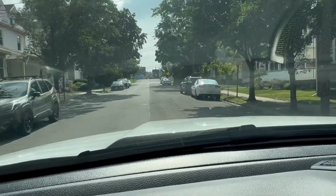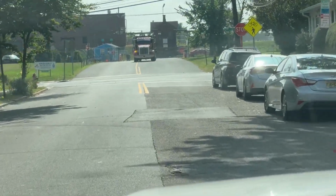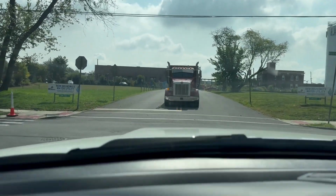And then it borders Rutgers, so if you kind of see down here at the end, like this is, okay, this is a bad example. That's the water treatment plant, but Cook Douglas is right on the left over here. So this is a hidden gem of Ward 2 for sure.